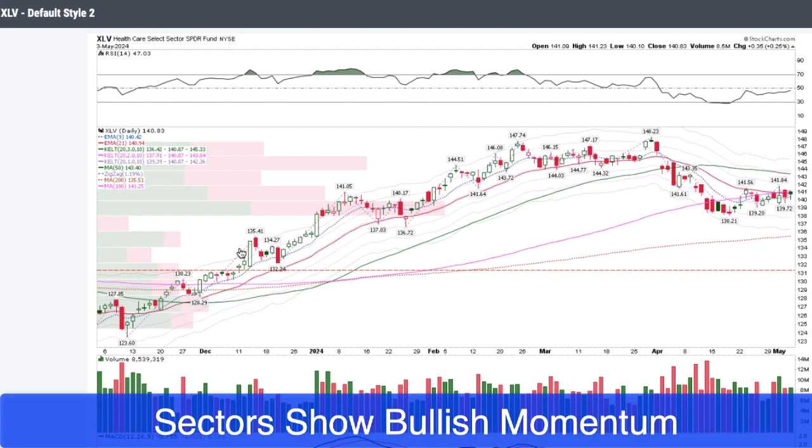Healthcare consolidating. Watch pharmaceuticals and biotechs, subsectors of healthcare. UnitedHealth looked pretty good on Friday, I believe, as well. Thursday, Friday looked like it was going to bounce.